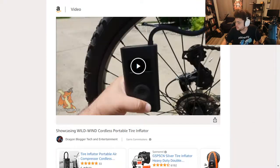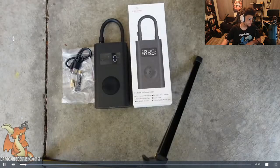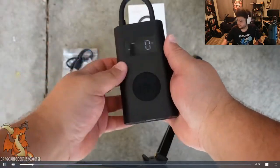Today we have a Wildwind portable air compressor. And by portable, they absolutely mean portable.